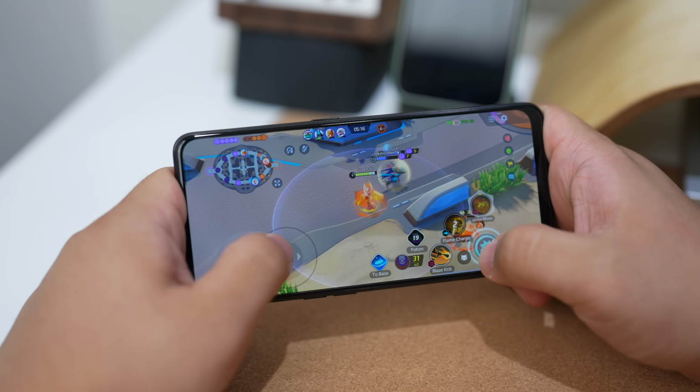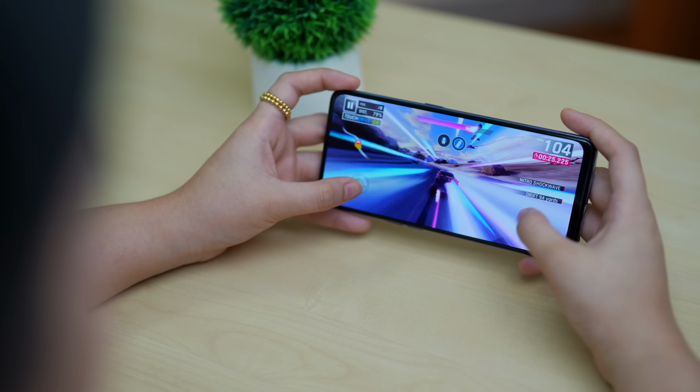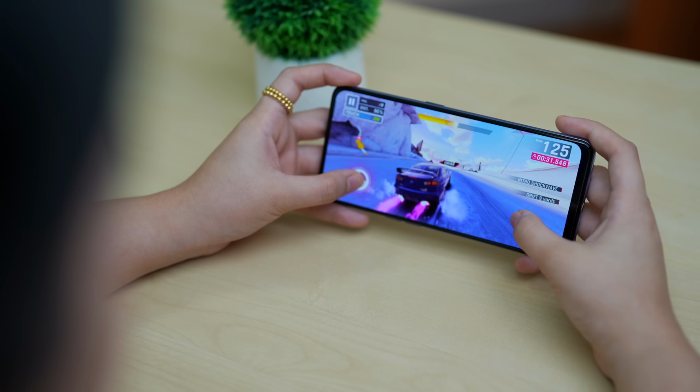So, when it comes to gaming guys, medyo nag-struggle lang ng konti yung ating Oppo A95, lalong-lalo na sa mga heavy games katulad ng Asphalt 9. Actually, medyo hindi nga kami nakapag-download ng maayos ng Genshin Impact.